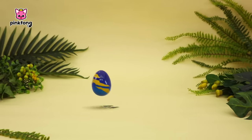Oh, my babies, I love you so much. That's right. Oviraptor was not an egg thief. She was the real mom. Baby Protoceratopses will soon meet their mom, too.